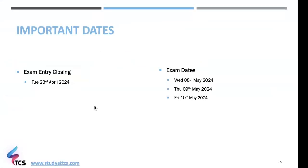Having said that, let me remind you about the important dates which you need to be aware of. The exam entry closes on the 23rd of April 2024, for the exam which is happening in May.